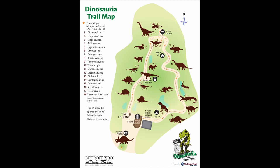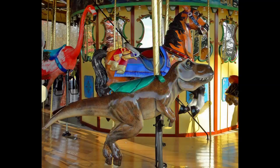And also, not to mention the fact there's other dinosaur things around the park that I haven't noticed before. We know the statues in front of the Reptarium and all that fun stuff, or the Reptile House, but I didn't notice they had this in their carousel. This is the T-Rex with a leaf saddle, which is pretty darn cool. And if I was a kid, I'd definitely be picking this one a lot. Maybe the Flamingo. Flamingo was kind of fun too, but the T-Rex for sure.